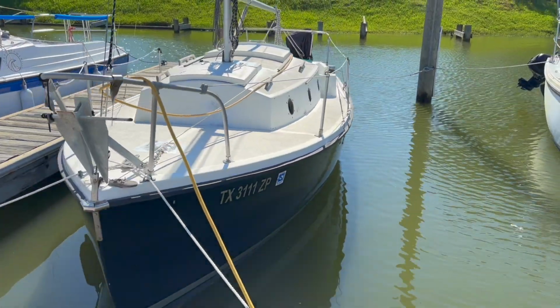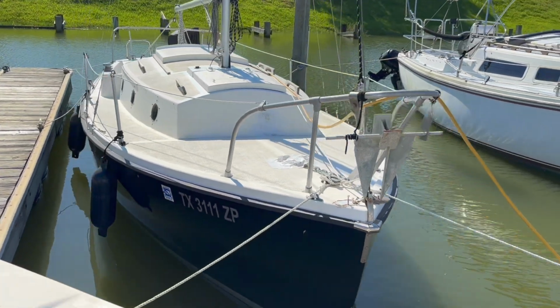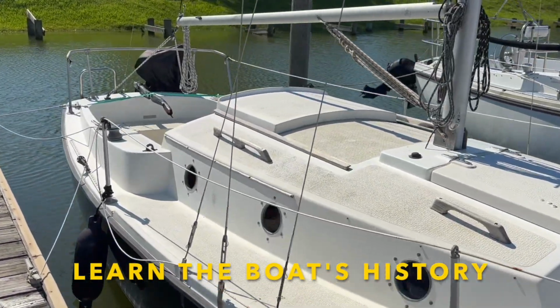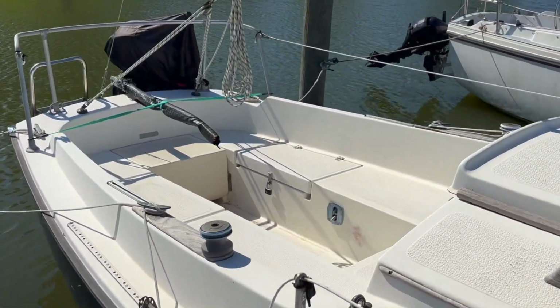Now we're on the search for clues and gathering all the evidence. This is a child of the early 80s, so you know it's gotta have a wild history. This Gulf Coast sailboat has been beaten and battered by storms. As a new build, this sailboat rode out its first major hurricane in 1983.